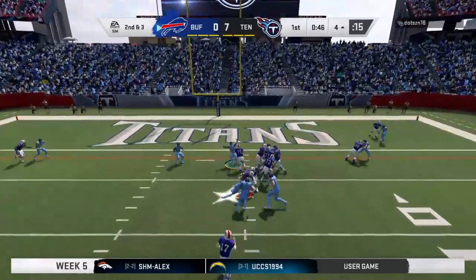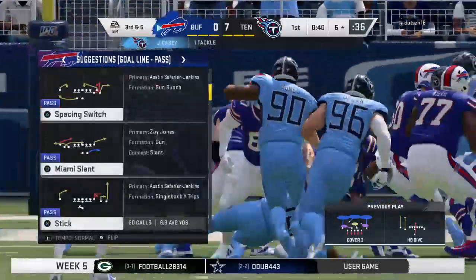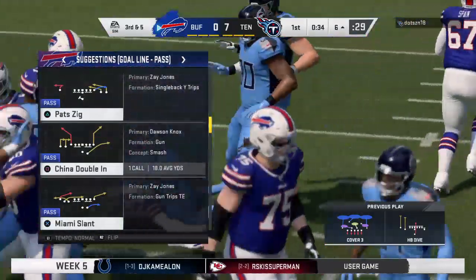this. On 2nd down, it's Coleman. And he is going to be stopped cold behind the line of scrimmage. It's a loss of 2, now 3rd down. Up front, the struggles continue for this offense among the line. What can they do? Change the play calling?